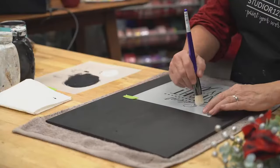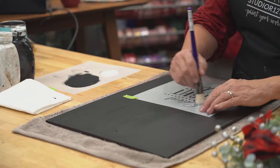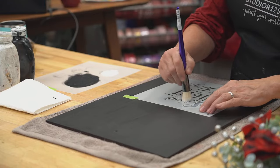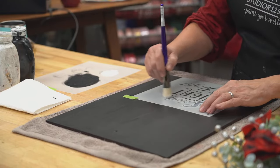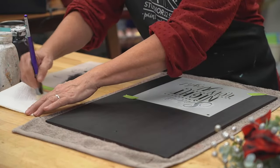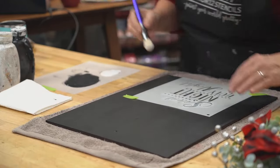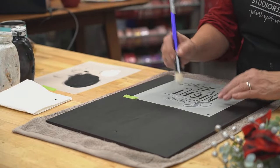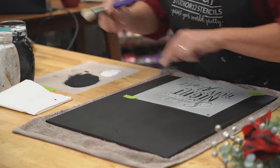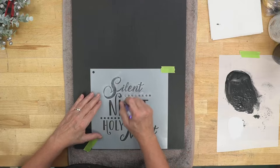And with no pressure, like literally like you were stroking a little newborn baby's back. That's how much pressure you want to use. You don't want to use any extra pressure. This is how you're going to get things to not bleed under. And then offload. Hear my words, offload every time. And even then, I didn't offload enough. As soon as I saw that chunky level of paint, I thought, too much.